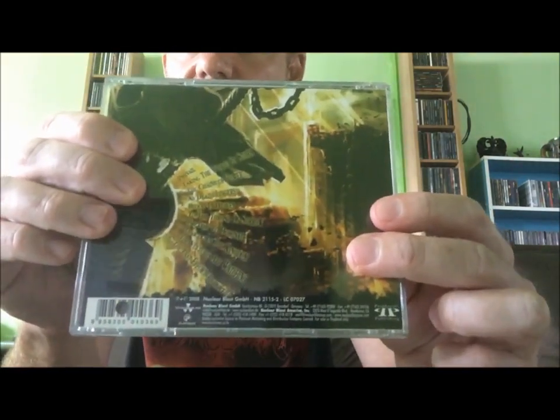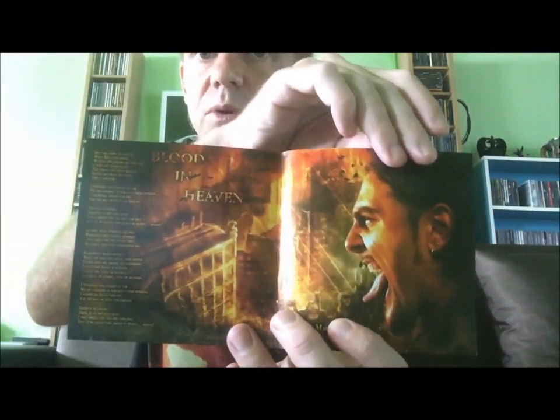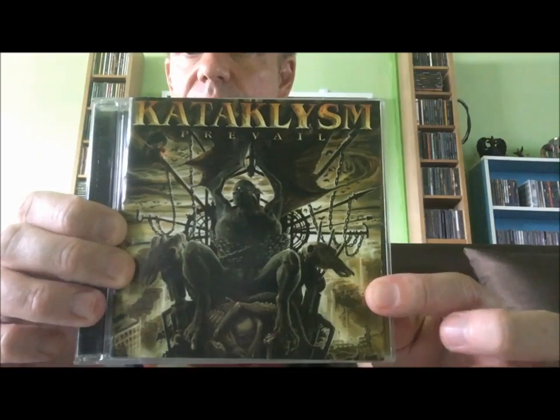Here are the track listings. Front cover, which is kind of cool. Booklet with all of the lyrics showing the band members. Yeah, so no complaints again about this album. There's the disc as well. So yeah, it's that same kind of style, like catchy, heavy, melodic death metal, but like I said, it's a bit less melodic and more brutal, and it's more brutal than its predecessor. So that's another good KATAKLYSM album, Prevail.